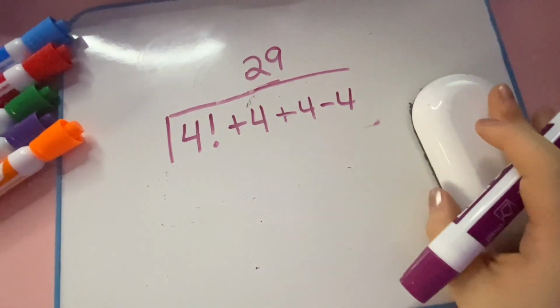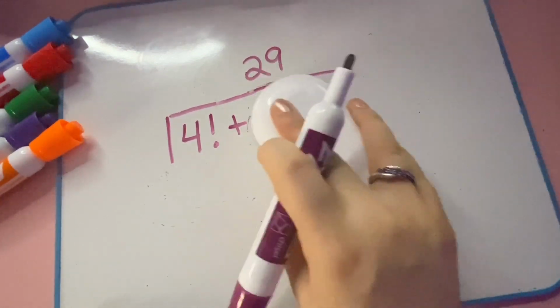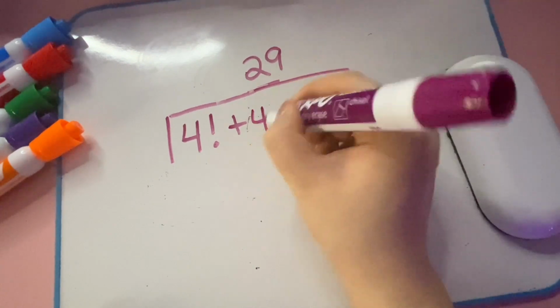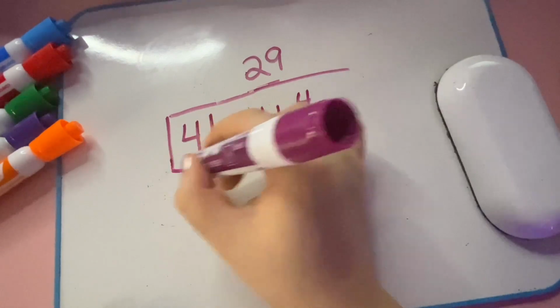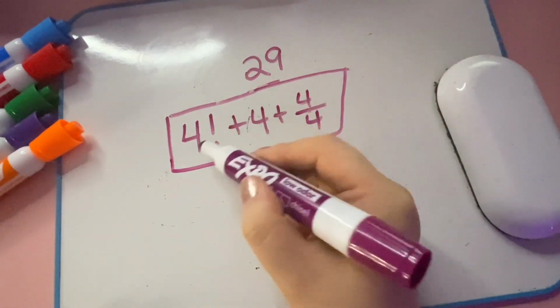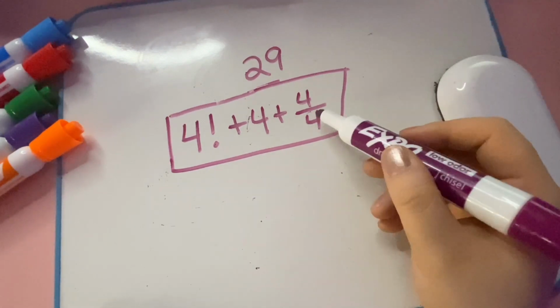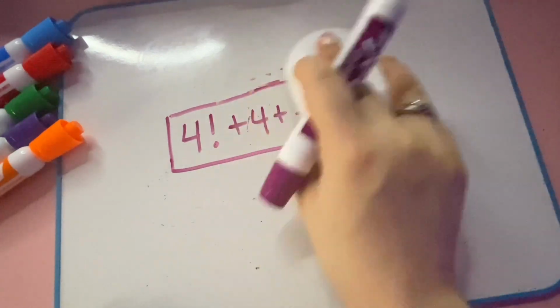Okay, so for 29 we have 24. We need to get 5 using 3 4's, which is also fine because it's 4 plus 1. Beautiful. 24, 28, 29. So 4 over 4 is 1. Very good. Okay. So far, so good.